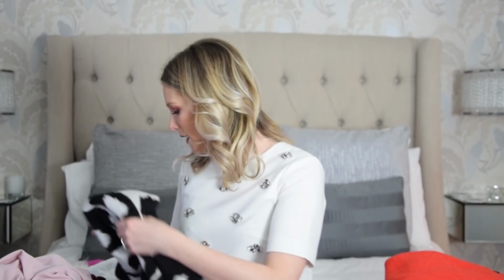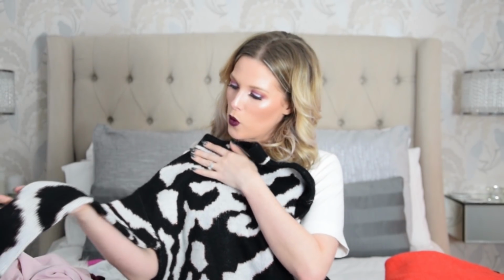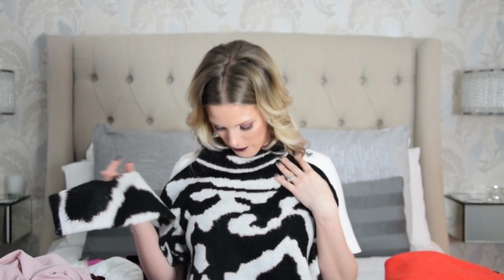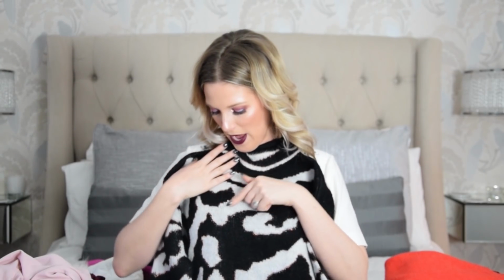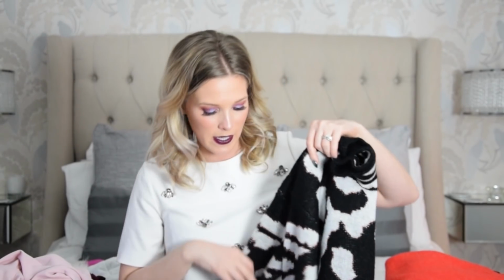Then, wow, I really am jumping around. Now I've got a jumper from Matalan for you. I don't know what this is. It's obviously a pattern, I don't think it's a specific print. And it's got this sort of funnel neck, so it's not quite a polo, but you've got the sort of high neck there. And then it's got a copper glitter fabric running through the edge of the pattern, so that you can just ever so slightly see it. Makes it feel, I suppose, a little bit more festive. Just a plain, straight down sleeve.